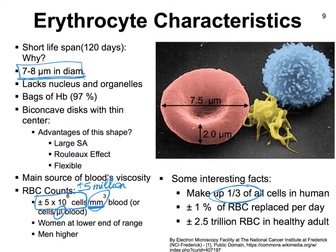There are some other interesting facts. I don't need you to memorize these numbers down here, but because of the short lifespan and because we need so many of our red blood cells, we replace every day about 1% of our red blood cells. Now think again of how many we have in a tiny, tiny little microliter of blood. So that's a lot of work that our body and our red bone marrow must go through by means of hematopoiesis. And then also we find that there are about 2.5 trillion red blood cells in a healthy adult. Just an enormous number.